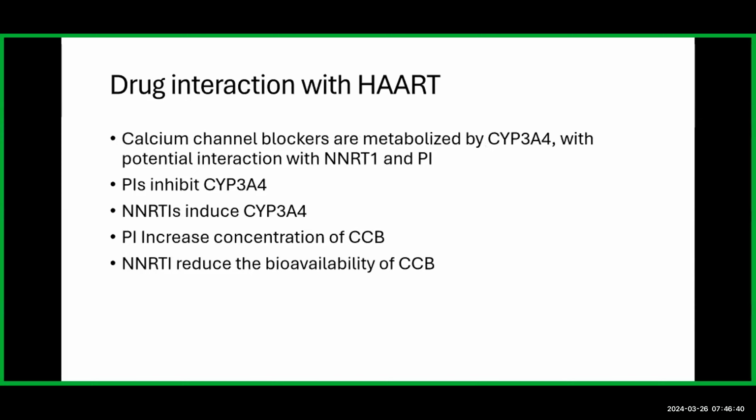Then again, calcium channel blockers are metabolized by cytochrome P450, with potential interaction with NNRTIs and protease inhibitors. Protease inhibitors inhibit cytochrome P450, and non-nucleoside reverse transcriptase inhibitors induce cytochrome P450 3A4. So because protease inhibitors inhibit cytochrome P450, they can increase the concentration of calcium channel blockers, while NNRTIs reduce the bioavailability of calcium channel blockers.